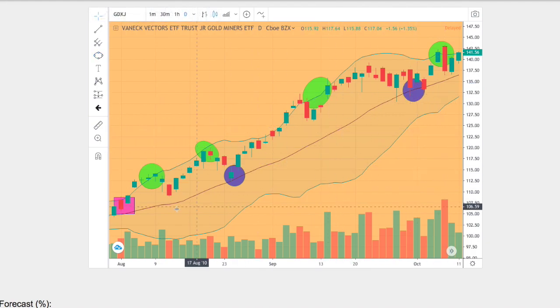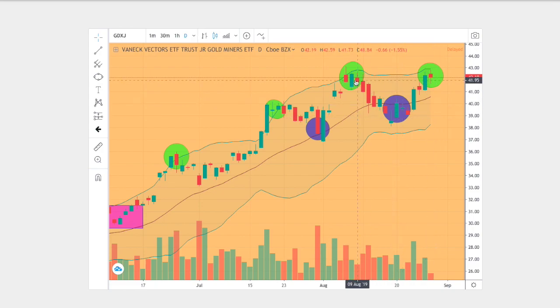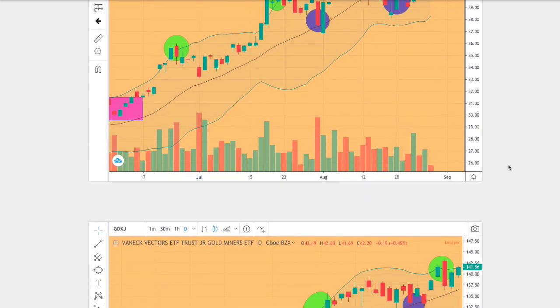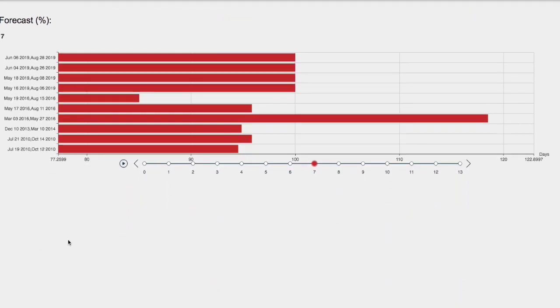So what we have is 1, 2, 3, 4, 5, 6, 7 points. We also have 1, 2, 3, 4, 5, 6, 7 points. So if there's reason to believe the trends and patterns are the same, the outcome and forecast should be fairly the same as well.